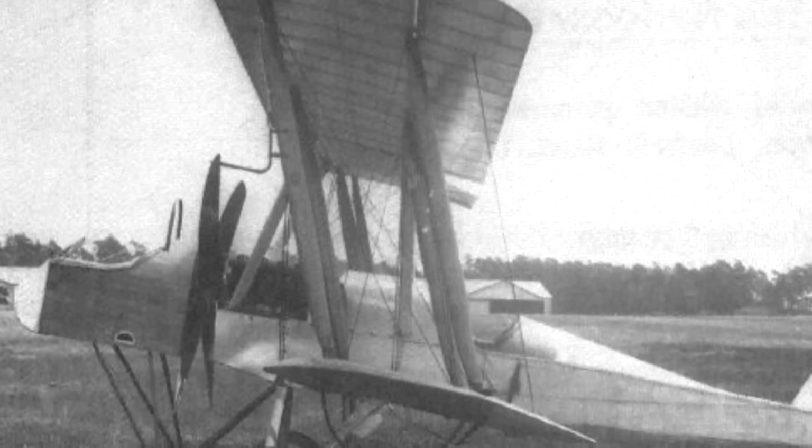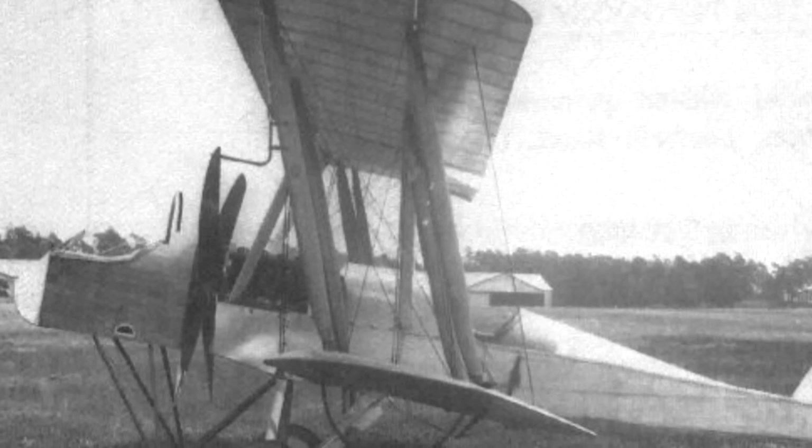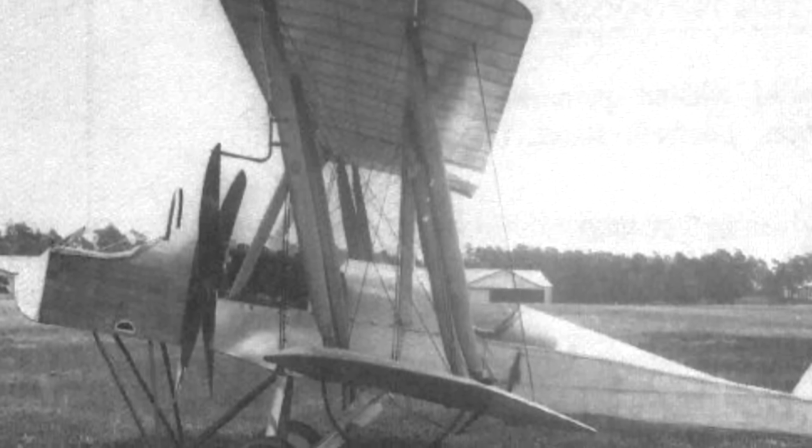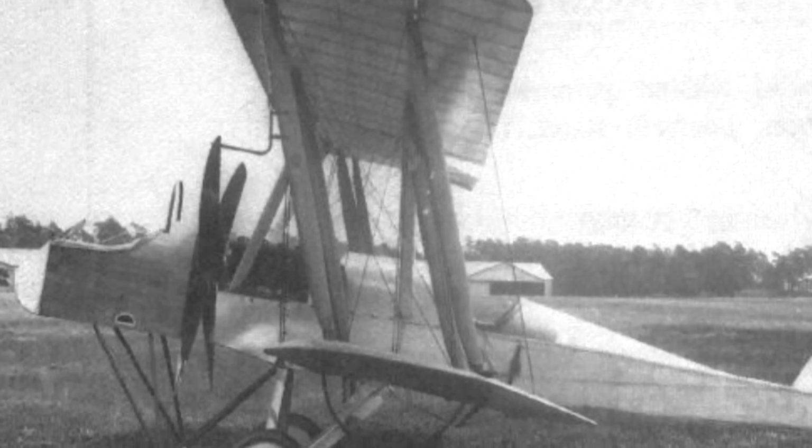From a performance perspective, technically it really wasn't that much different from the BE2C, which had been fine, but the overwhelming danger factor for the gunner was just too much of a risk. No one wanted to be in that box, ever, under any circumstances. They were going to die.